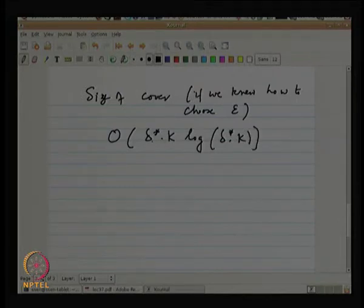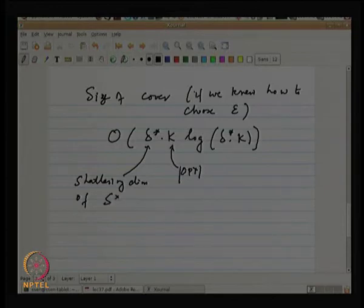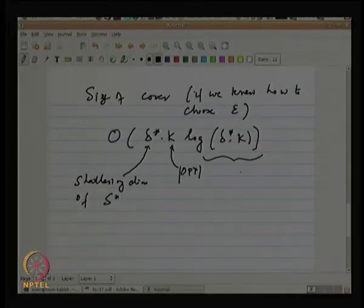Now, in this quantity, delta star is the shattering dimension of the dual space, which does not depend on n. K is the size of the optimum cover, which you do not really know. So, we have succeeded in our goal: we have a set cover whose size does not have that logarithmic factor, log n. It only depends on delta star and the optimum size. So, this log could be much smaller than log of n. That was the goal.